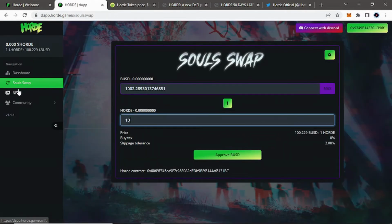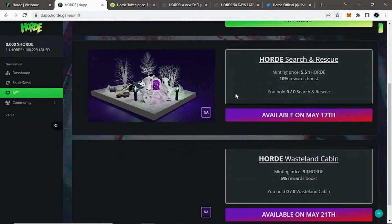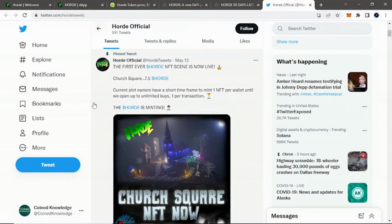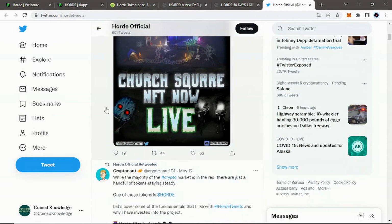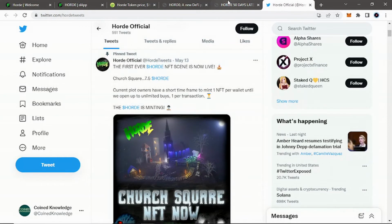or you can compound them too. And again, they do have these NFTs that boost your rewards if you get in on them. So they did just release them earlier this month, May. So they did release, and they're going to start releasing more NFTs. They call them scenes, Horde NFT scenes, if you want to get one.